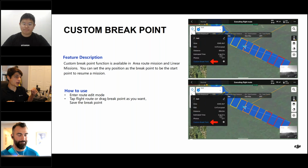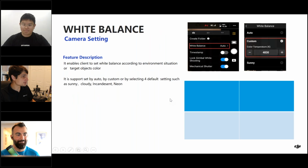But it is where if you are on a mission and you need to move forward and you can't because there's an obstacle there, you're going to be able to jump around that and hit resume. As well as white balance. Ted, do you want to mention a little bit about what's important about white balance?